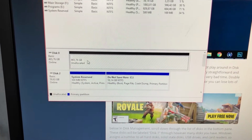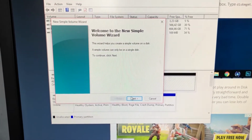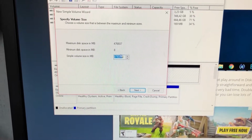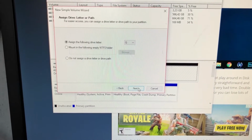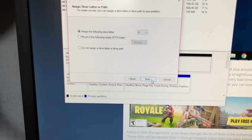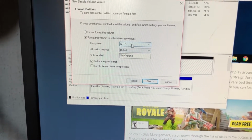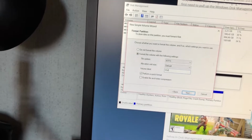Then you want to say New Simple Volume, next. You can actually choose if you want it less than that, but I want to keep it the full 500. I'm going to say next, assign the following drive letter. Okay, so which one do we want? So yeah, let's say next. NTFS. Let's call it SSD.